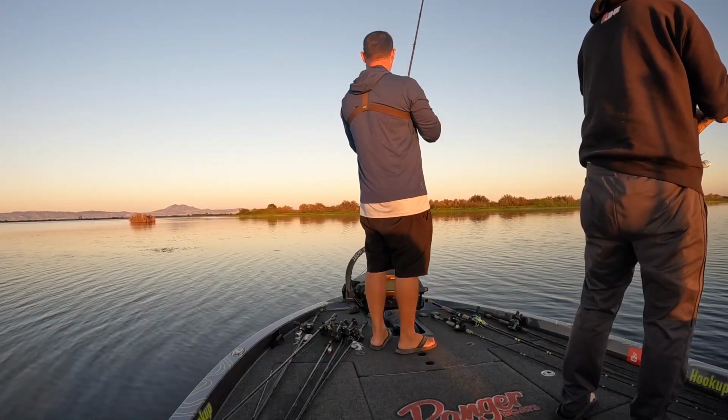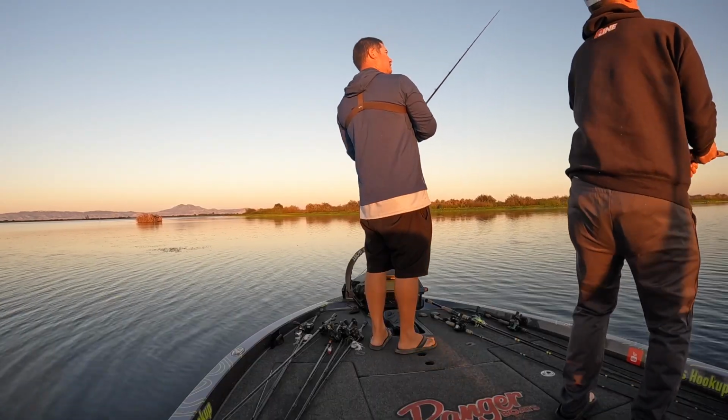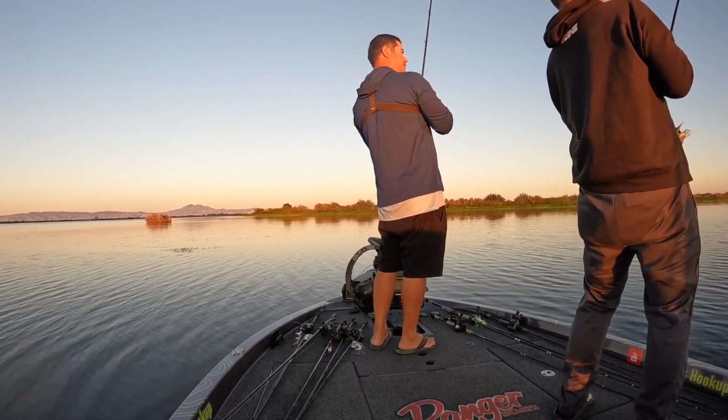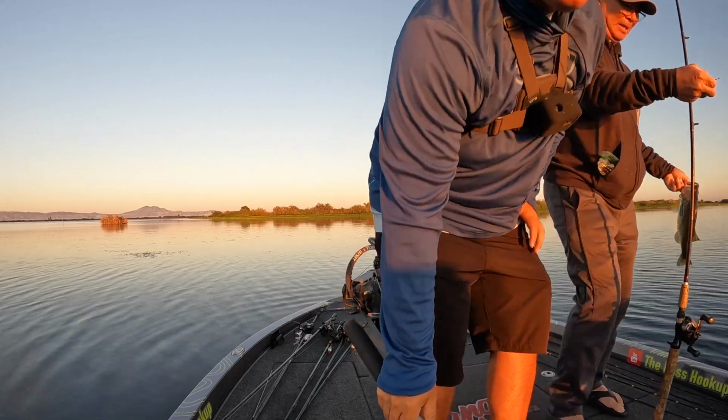All right, when I went back out with my dad, we had extreme low tide, no current movement, hardly any, and we started out on an offshore spot because there was no current. The thing I wanted to punch basically wasn't in the water yet.